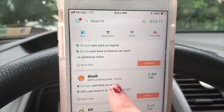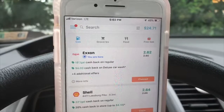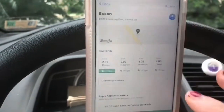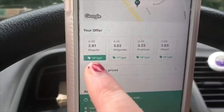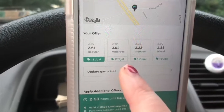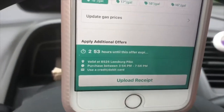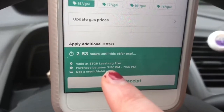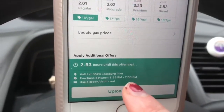So I've claimed this one. Why? Because it is the cheapest. After that, you just have to press claimed. Since I've already done that, it will then show you 18 cents, 17 cents, 16 for the different types. You'll then have a window of the amount of time you can redeem it in. So I have to purchase between 3:56 and 7:56 p.m.